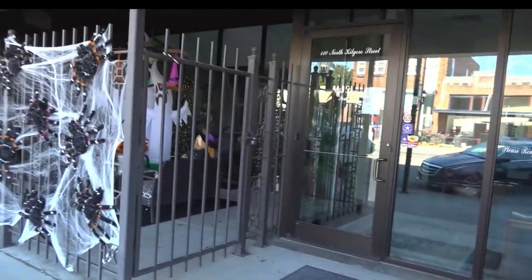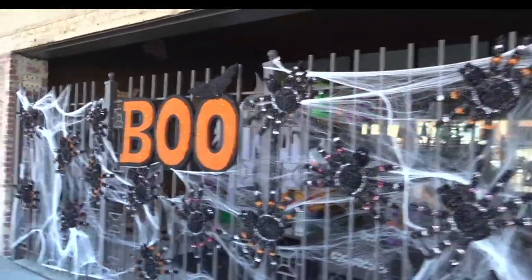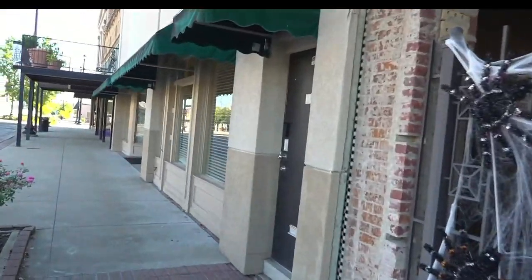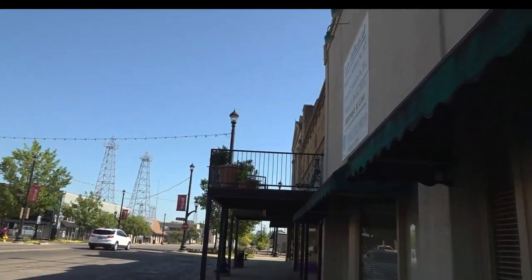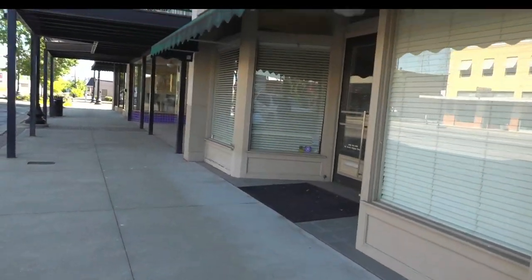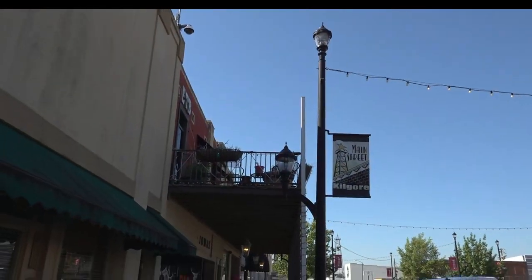This one's all buckled up. Balconies. Several balconies here, which is kind of cool. I'll show you the one I just went under in a second. Check it out. Another balcony.